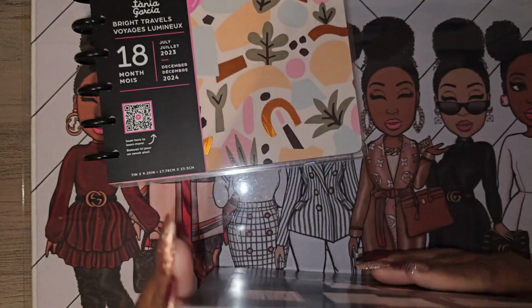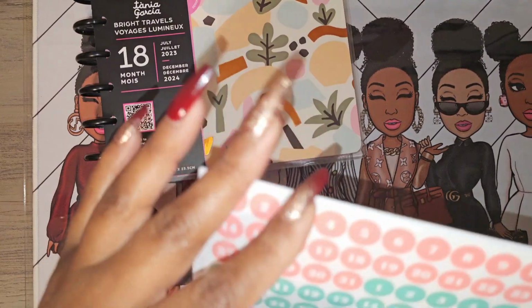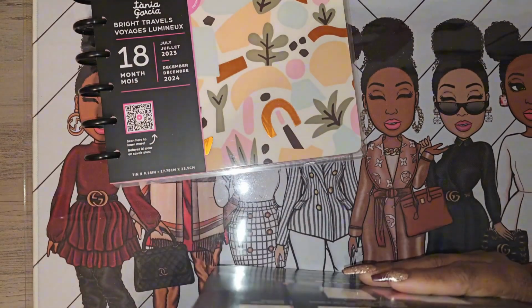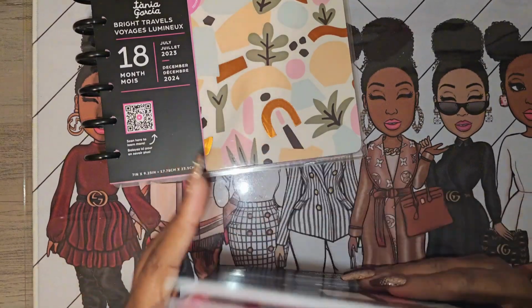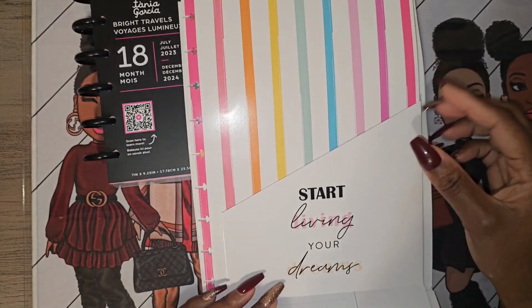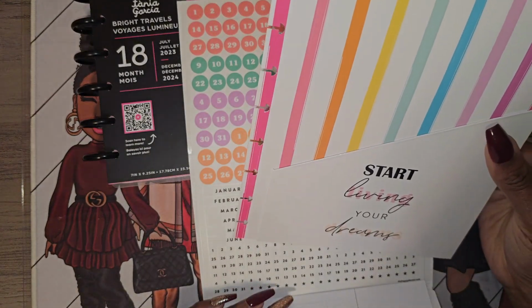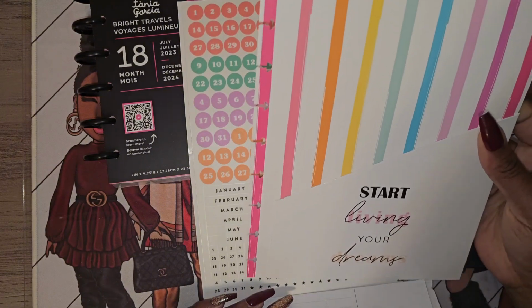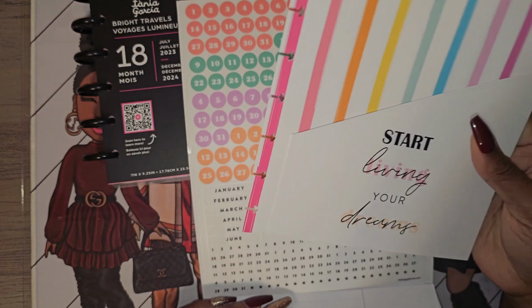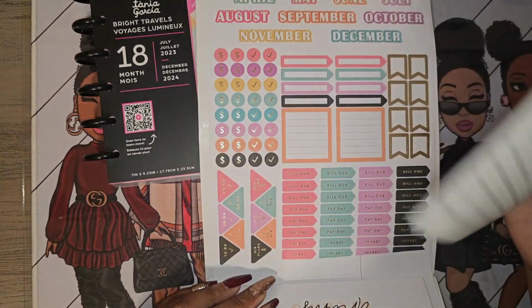I could have just went ahead and bought a flat out 2024 planner, but I figured that getting the 18 months, I'm getting more bang for my buck. This extension pack, where's it at? It includes the folder, which I will be using, depending on what color scheme I go with. I'll either be using this folder or a different folder. I'll definitely get some use out of these stickers.